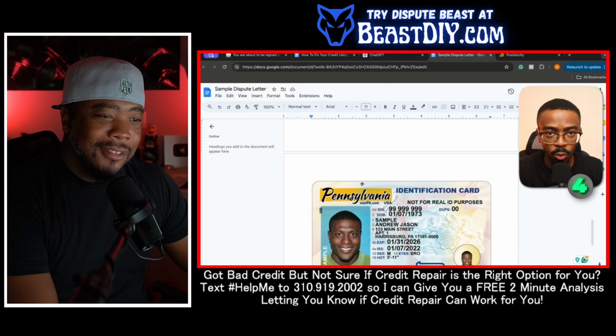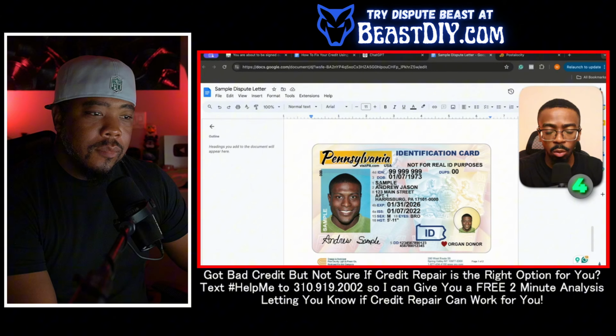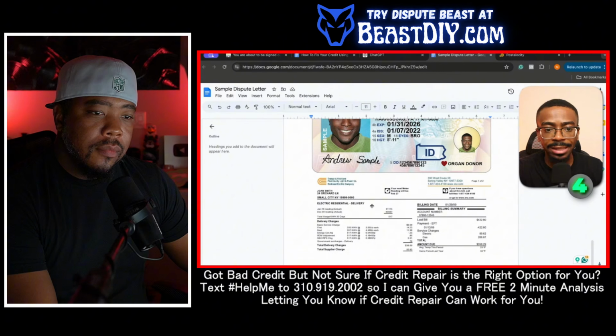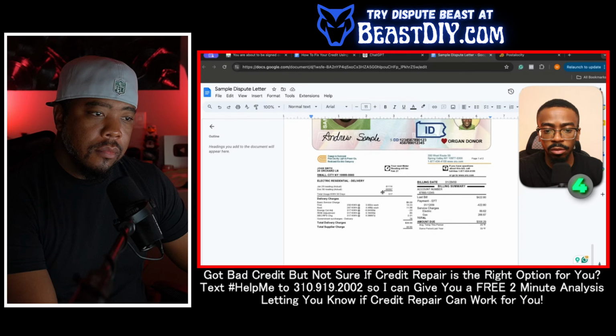Make sure you also include a copy of your driver's license. If you don't have one, a copy of a state-issued ID or a passport will work. For your proof of address, it could be a bank statement, a utility bill, a gas or phone bill. Just something connected to a company that has your name and current address, place of residence, on there will work just fine. So that'll be good to go from there.